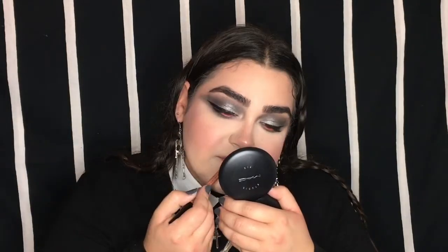So now for my lips, I really want to do a nude. I know a lot of people do black for Wednesday Addams, but I really want to do a nude. I was thinking of a bitten kind of lip, but I don't really like it with this look. So I'm going to go in with a nude. So I'm going to go in with the NYX lip liner in Sugar Glass.